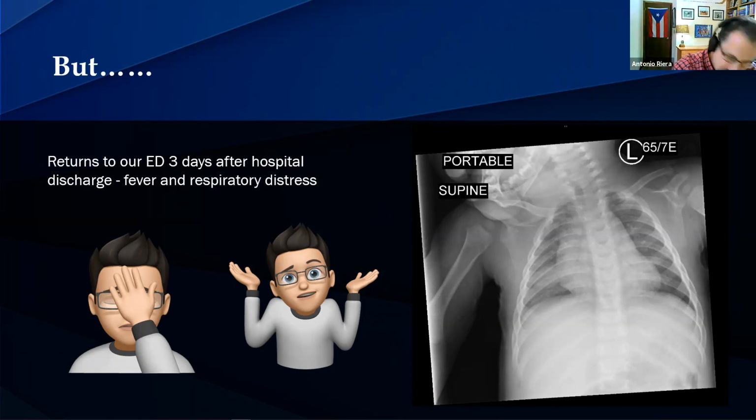And at that point, a repeat chest x-ray was done with what was read as consolidation changes in the right side. And I think there's probably stuff going on in the left, and this is a little bit more of a multifocal type of pattern, since the lung ultrasound findings were more noticeable on the left side, but several days prior. So this is something where, what could we have done better?